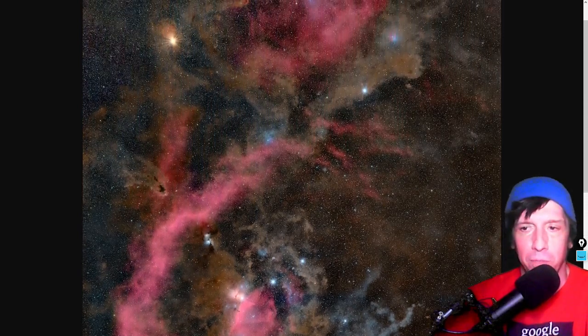Next, our astronomy photo of the day, and this is, once again, the constellation of Orion. So if we scroll up here a little bit, you see the 3 belt stars right there. And multiple different nebulae are visible. And like we've said many times on the channel, the belt stars actually show you Betelgeuse.